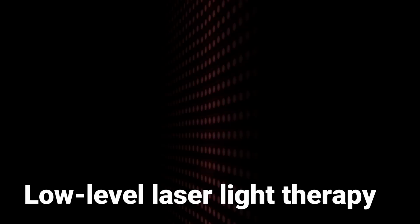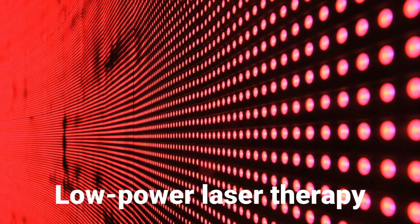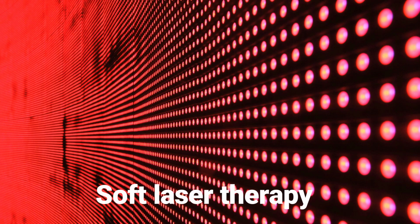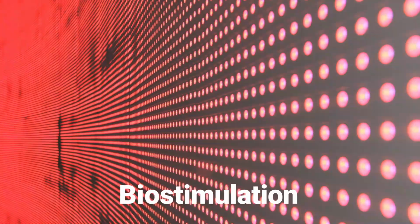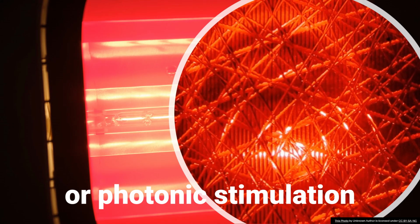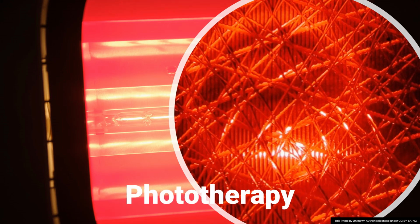You may hear red light therapy called one of the following: low level laser light therapy, low power laser therapy, non thermal LED light, soft laser therapy, cold laser therapy, biostimulation or photonic stimulation, photobiomodulation, which I've seen this one often in research, and phototherapy.